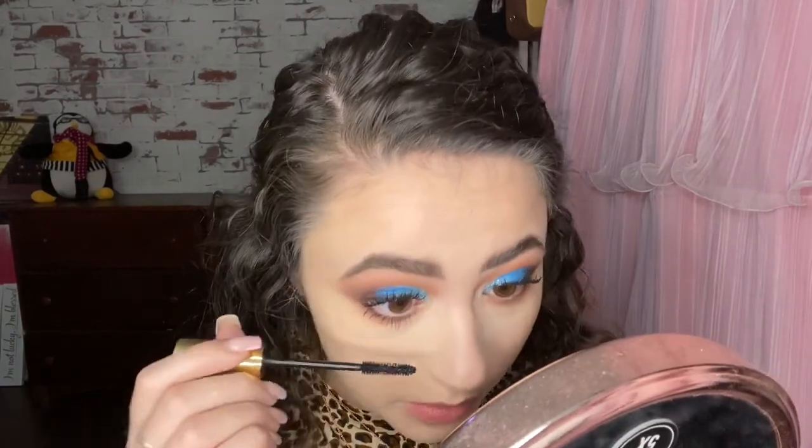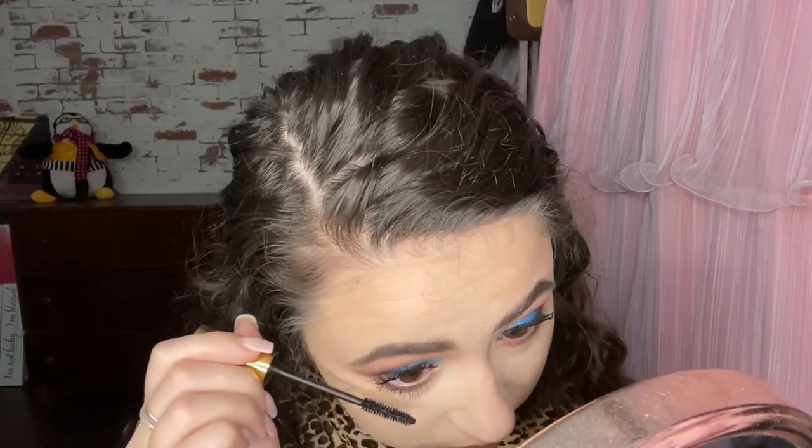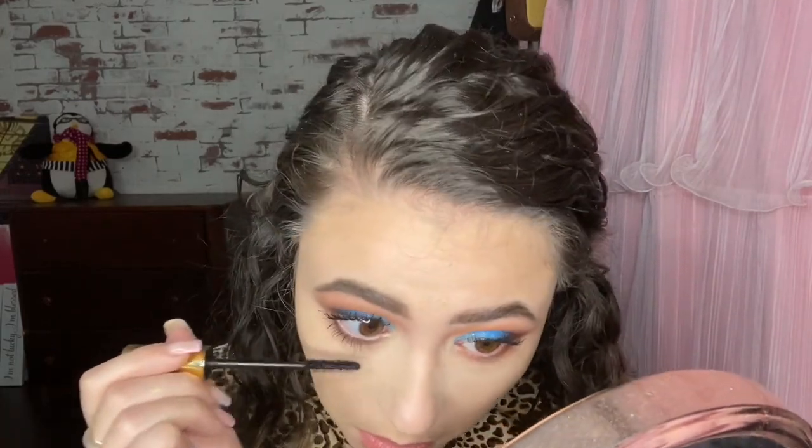And then she does lower lash mascara. I never do lower lash mascara because my lashes are super long, so it just looks really spidery for me. See, look, I look like, who is it from that one from Nightmare Before Christmas? I look like Sally from Nightmare Before Christmas.